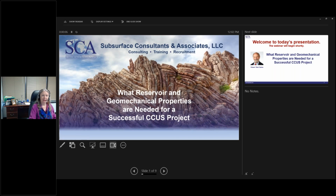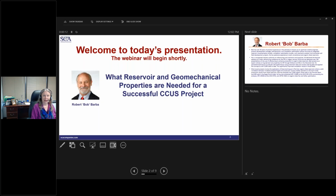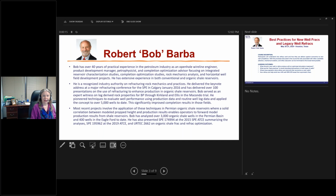So today's talk is what reservoir and geomechanical properties are needed for a successful CCUS project. Bob Barbet is our speaker, and Bob has over 40 years of experience in the petroleum industry. He's worked in both conventionals and unconventionals and projects around the world, and is an authority on refracturing rock mechanics and practices. He's delivered talks at various conferences around the world. He has quite a bit of experience in the Permian Basin and the Eagle Ford.